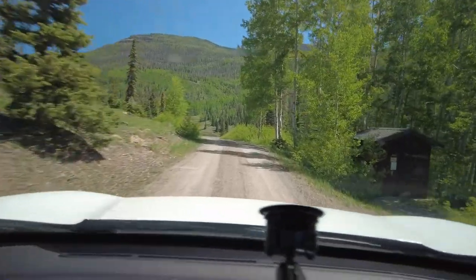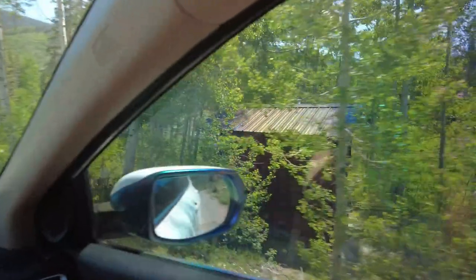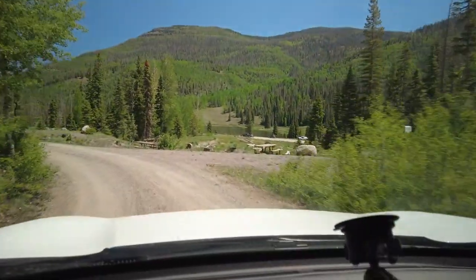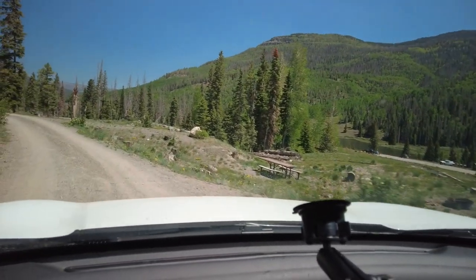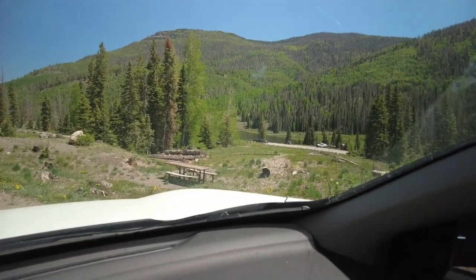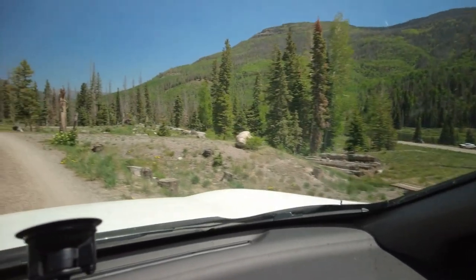So here's a restroom, pit toilets, and you can see down over there how close you are to the ponds. Yeah, this would be a great site right here. You'd have the view, number nine is the site number. You'd have a view of the lakes down there, the ponds. That'd be very nice, but it's a small site.